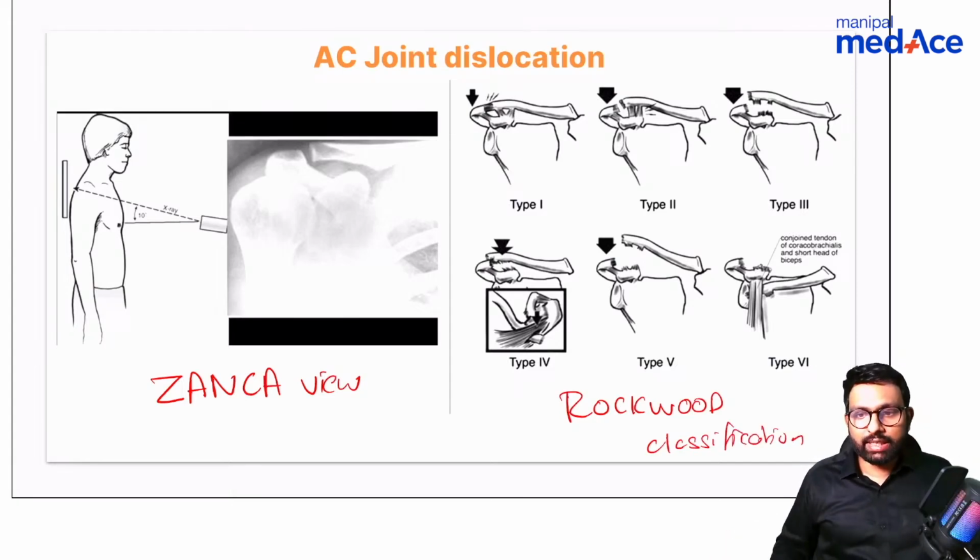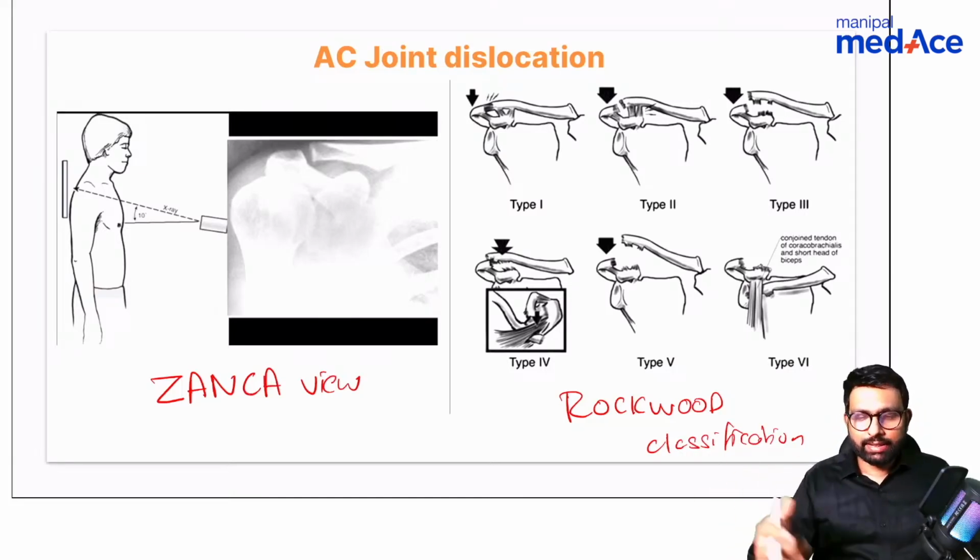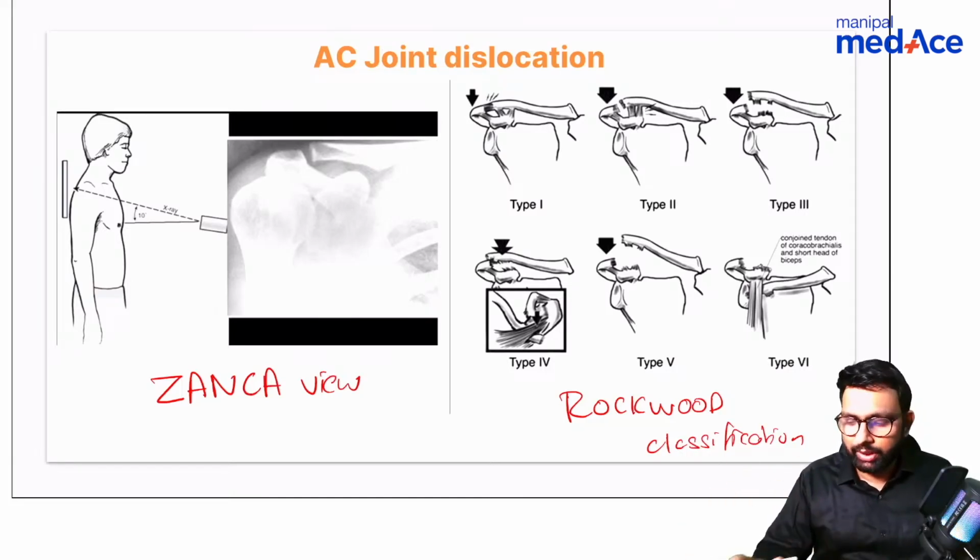It is the Rockwood's classification. I hope, please remember these two, just note them down, because a question was asked in AC joint dislocation. This time they might ask you a different question. That is why I've given you two important MCQs from AC joint dislocation.